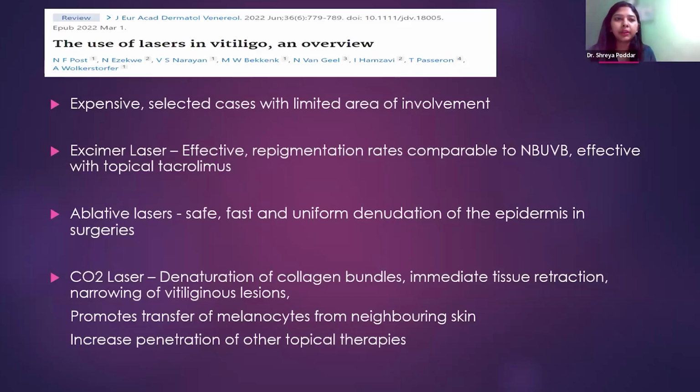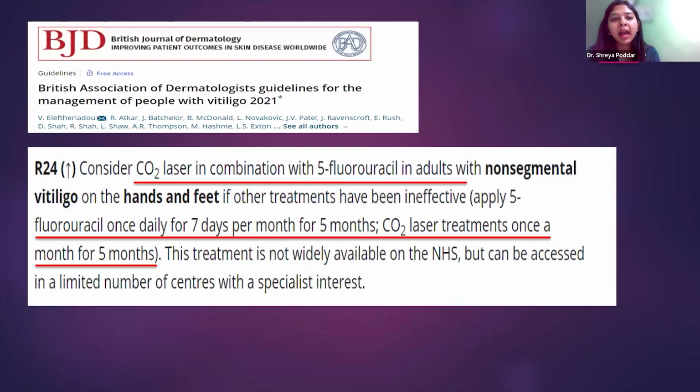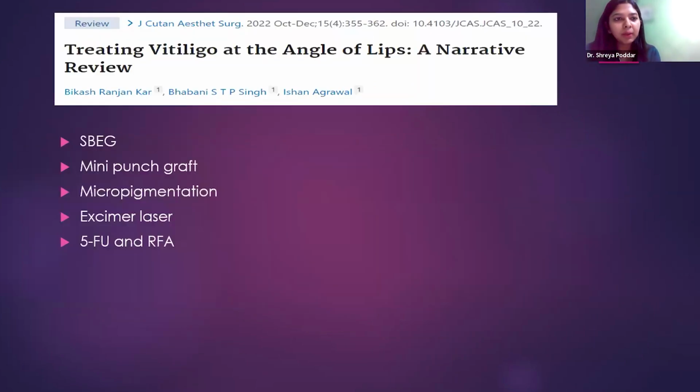Okay, got it. There have been papers where combined excimer light and topical calcipotriol has been found to be effective for acral vitiligo. And then, like sir mentioned, CO2 in combination with 5-FU, or microneedling with 5-FU, can be done on hands and feet. So this was one protocol where 5-FU is applied daily for 5 months and CO2 laser treatment is given once a month for 5 months. This was suggested in the BJD.